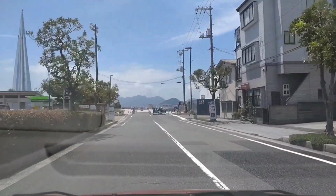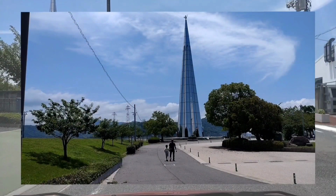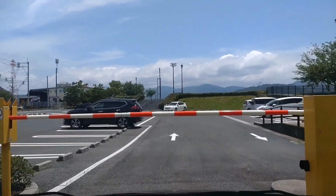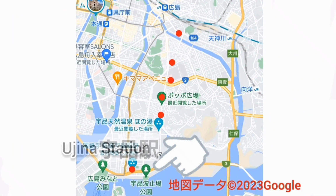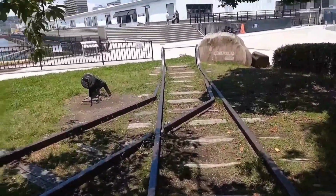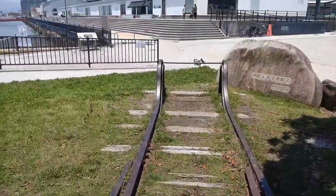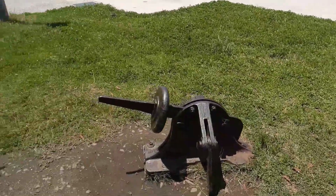There seems to be something monumental about the station. The Paradise Tower, which was the symbol of the Ocean and Islands Expo held in Hiroshima in 1989, has been relocated to Ujina Wharf Park and has become the symbol of the park as well. Ujina Station. The rails have been preserved at Ujina Wharf Park, but I think they have been relocated and are not in their original location. The rails appear to branch out, but the positions of the rails may not be right. It's a monument, so ordinary people don't care. There is a point switch too.